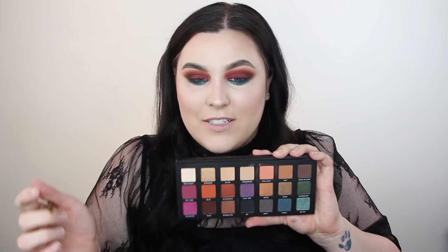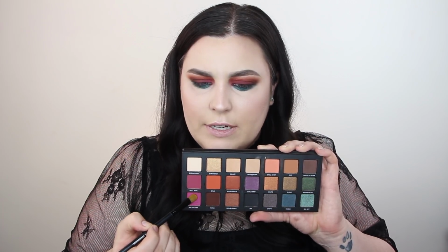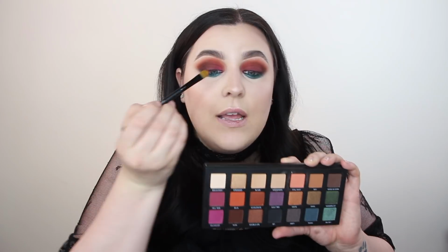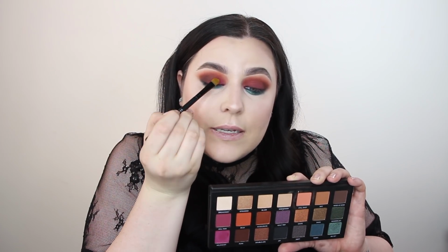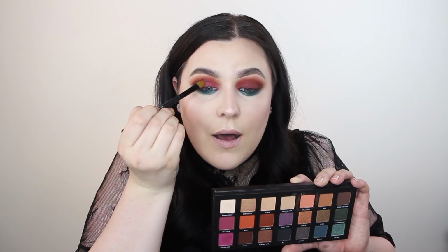You know what I'm going to do to add to this look? I am going to take a little bit of Wild Heart. Wild Heart? Yeah, Wild Heart. I'm trying to read it backwards. And I'm just going to place this right on my lid here, just to give the pink a little bit more of a nice pop.